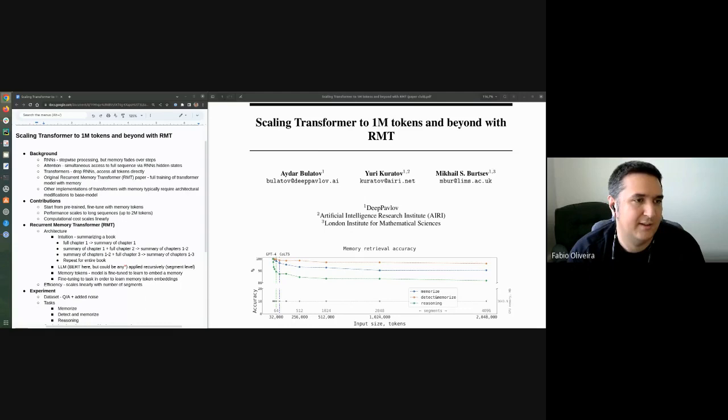Just for a bit of background, in the early beginnings of machine translation with neural networks, the standard approach was to use recurrent neural networks. Recurrent neural networks process recurrently, token by token, in a stepwise manner. But the problem is that the memory of what has come previously fades over time, because you're only attending to a single token at a time.